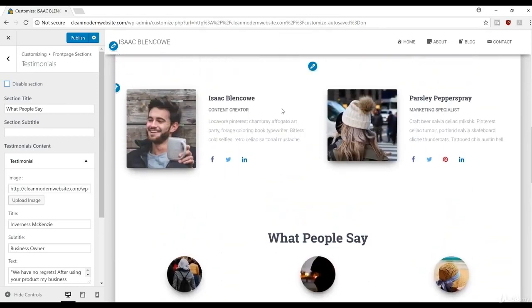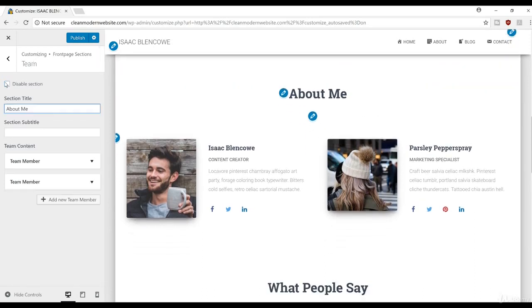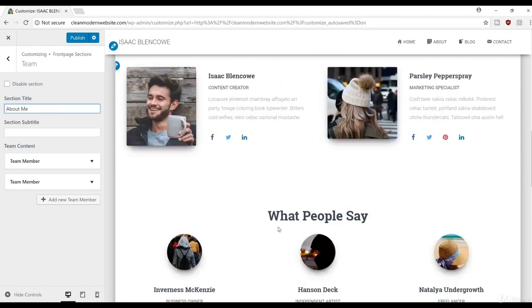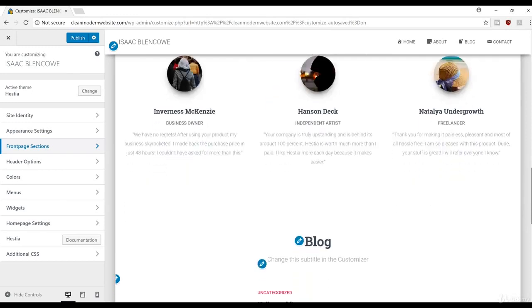So easy like that. And you can do that with any of the sections. If you don't want the about section, if you went back to that area, you could just easily click disable and it would remove it. So it's very easy, all of it. So yeah, that's the testimonial section.